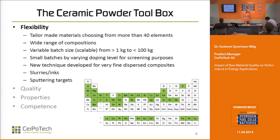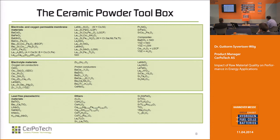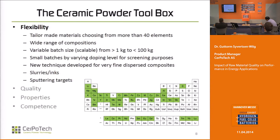So the main benefit, we say, is the flexibility. We're tailor-making materials from all these different elements. So we have between 50 and 100 different materials we have made over the years. Here's just a list, so you have an understanding of how many, and it's even more than this.